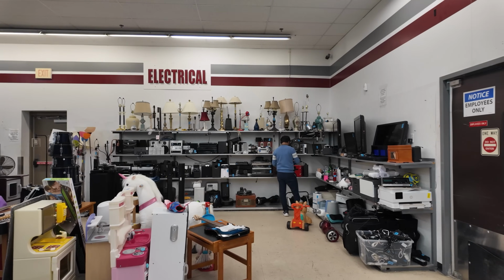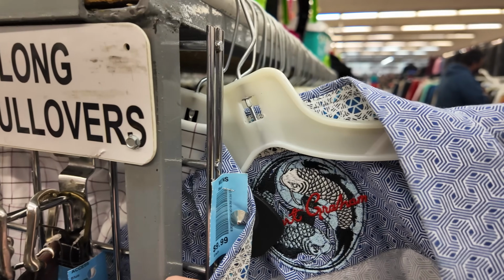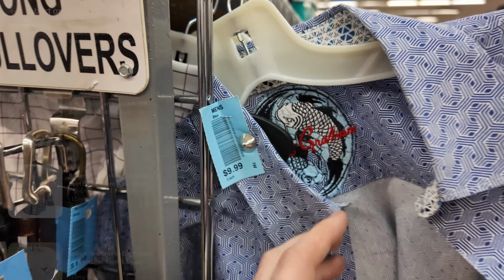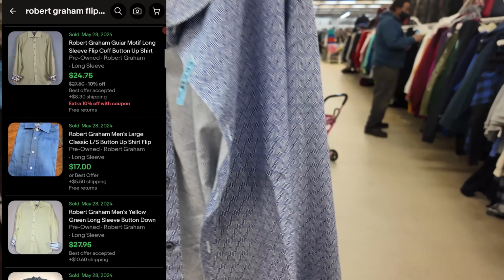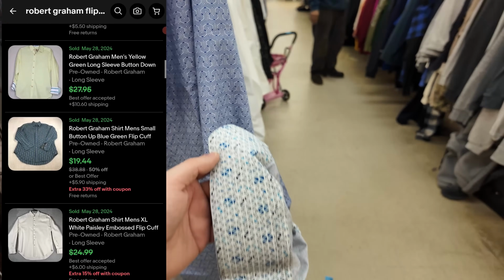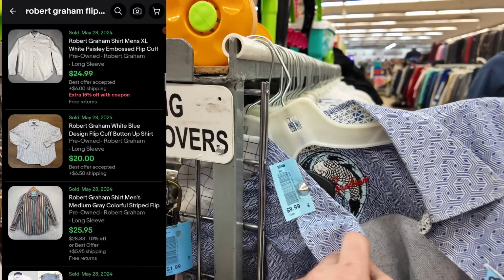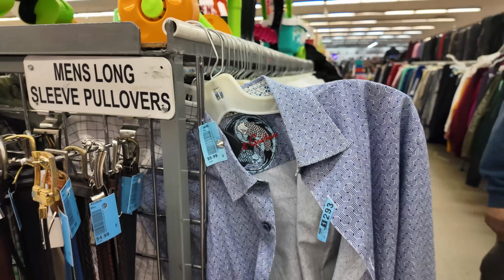Let's see. All right, I left the electronics section because I wasn't seeing much. I was kind of on my way out, and I walked right past this Robert Graham. This used to be a pickup all the time at $10 though. These have come down. Somebody got it dry cleaned right before they donated it. That's pretty great. It kind of has a design on the cuff, but still, these used to be worth a lot more. They've come down so much. At $10, this used to be like a $30, $40 sale all day. It's definitely a lot lower now.